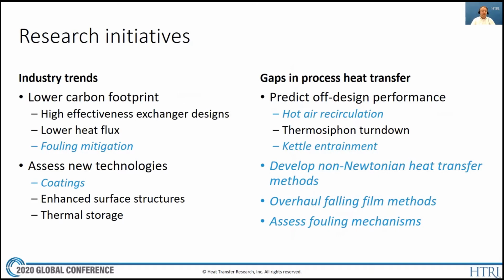Our research program focuses on industry trends and then gaps or areas where we need to learn more in the area of process heat transfer. In the industry trends, the key one is lowering the carbon footprint, but we also assess new technologies. In the gaps in process heat transfer, we focus predominantly on areas of off design. What we show on this slide, the items that are italicized and shown in blue, are going to be the focus of today's talk.